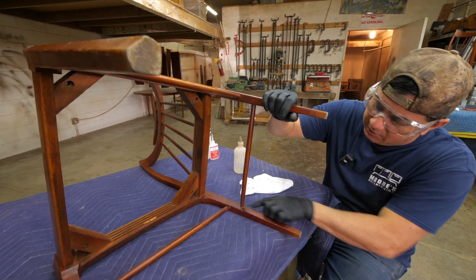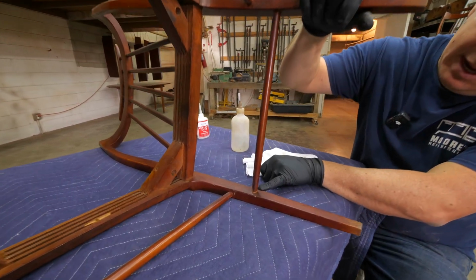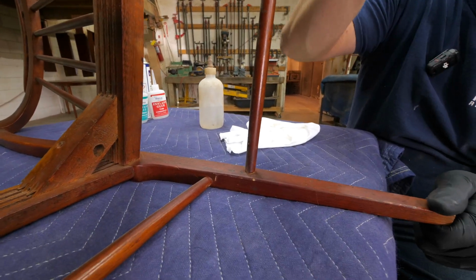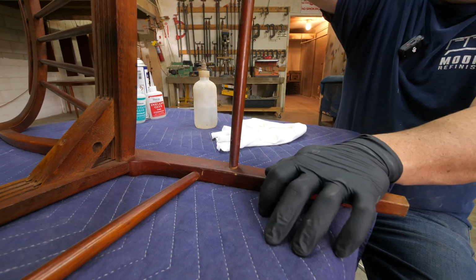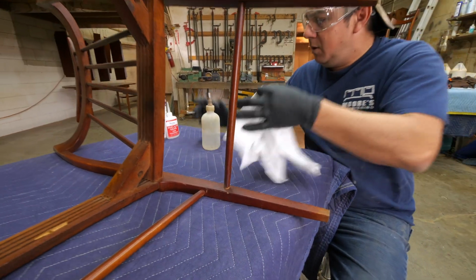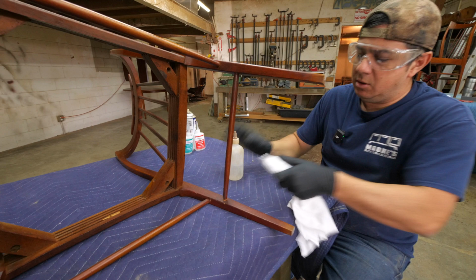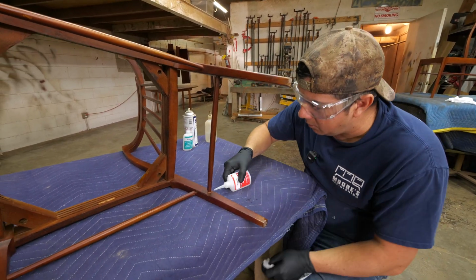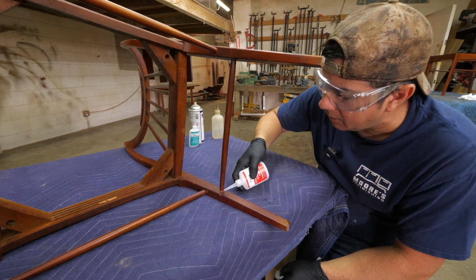So like I said, you can see on this joint here, see how it's really light on the end? That's the end of the dowel exposed. It's supposed to go down like that and be pressed in. So what I'm going to do is lift it up, get the wax wash ready to go. And then we're going to use the red super glue, which is more on the liquid.